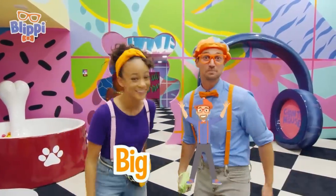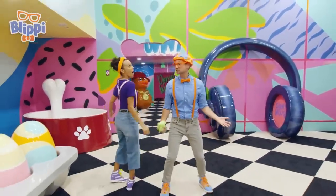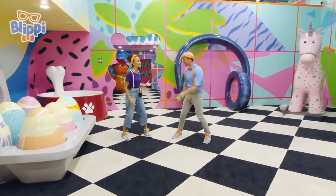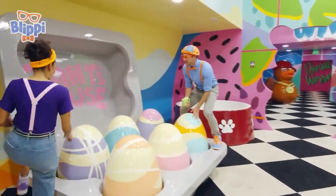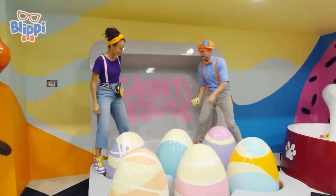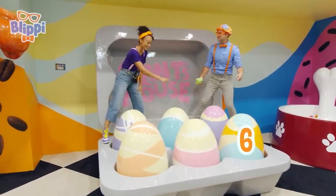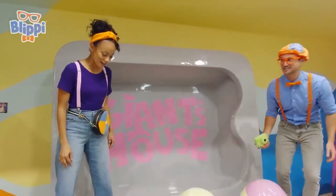Whoa! And speaking of big and gigantic. Whoa, everything in this room is gigantic. It's so big. Whoa, this is awesome. Cool. Whoa, look at these. Whoa. They're giant eggs. Wow. Let's count the eggs together. Okay. One, two, three, four, five, six. Six giant eggs. Yeah. Wow, and they're so colorful.